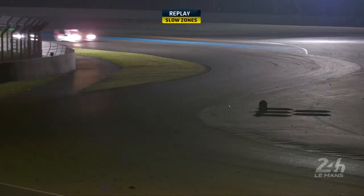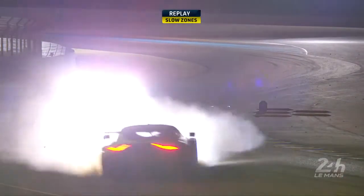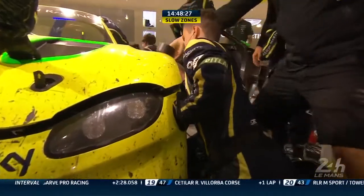But it's great, the BOP looks very close. All the manufacturers are there. We're in the race, but we can't quite fight. It's quite frustrating, but we'll keep trying. Well, that's what I was just about to say. It's fun for us to watch, but is it fun or frustrating for you?